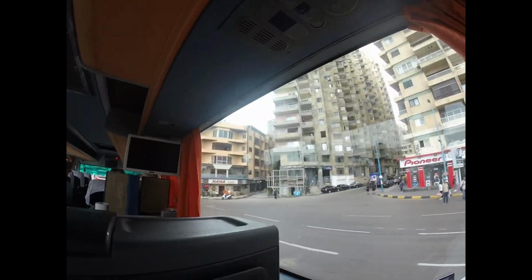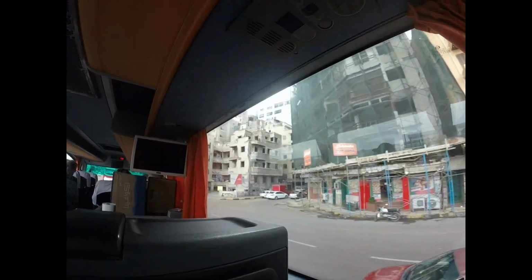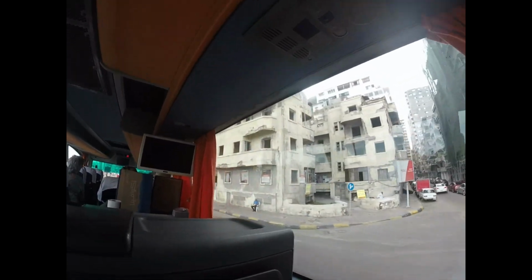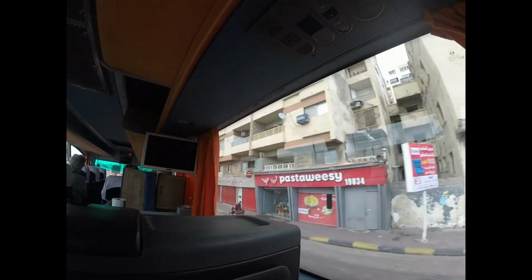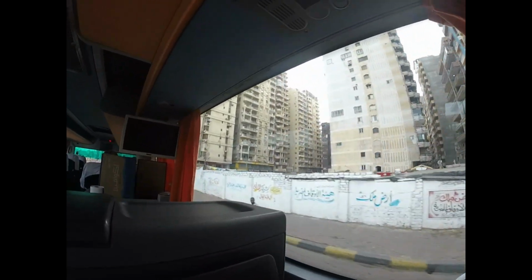Recently we found a tomb about 80 kilometers to the west of Alexandria. We believe that this tomb is the tomb of Queen Cleopatra. We already found the palace of Cleopatra sunk under the water.